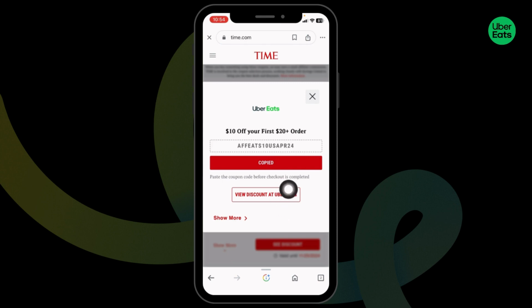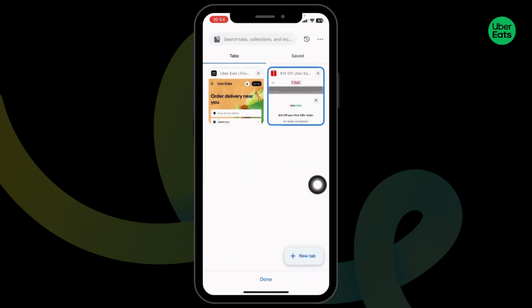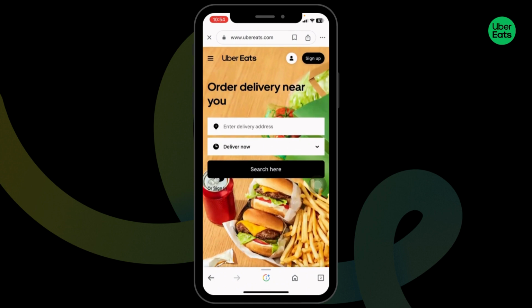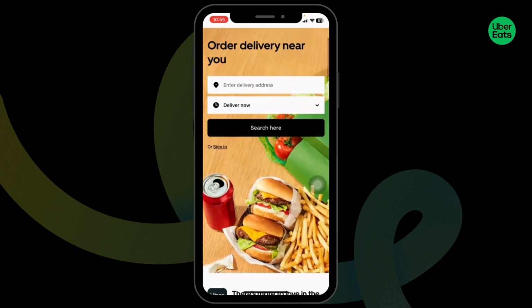Then click on the option of View Discount at Uber Eats. With that, you will be directed to the official website of Uber Eats. Now you can log into your account, browse through the menu, confirm your order. While you proceed to confirm your order, you will see the section of promo code. Over there, paste the code and confirm your order. With that, you will get the discount.